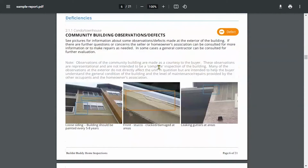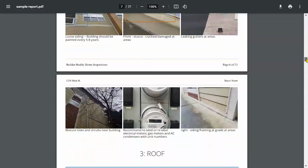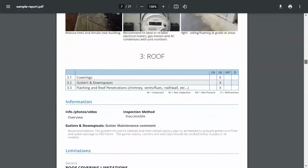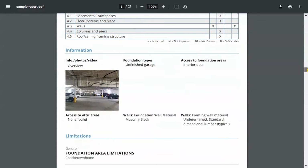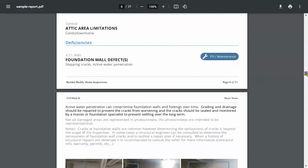And we have this section in our reports when we do condos and townhouses, sort of these community building observations. We're seeing some loose siding. It's time for a paint job. We're seeing some stucco for wood framing that needs some repairs, some gutter maintenance. All in all, I would say this is pretty typical or maybe even better than average in some cases. But that just gives you a feel for the building and the community itself. In this case, nothing too much to worry about.